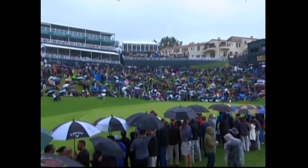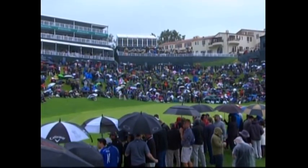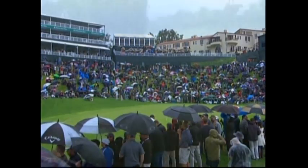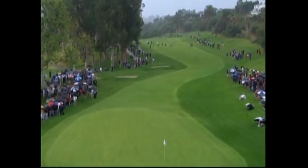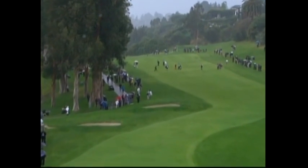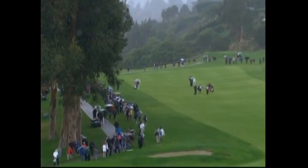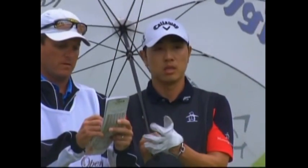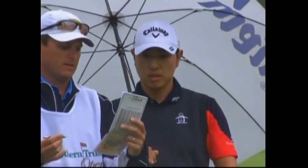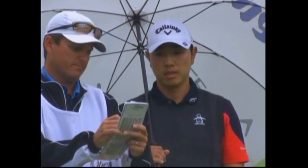Umbrellas are out. Skies again starting to open up here as we've got one group left on the course, waiting to see if it'll be a 3-man playoff or if Bae can make it a 4-man battle. You can see Bae hugging the edge of the fairway. He's going to be the first to play here, David. Yeah, 204 yards he has left. Think he has an idea what he needs to do here? Yeah, he knows exactly.